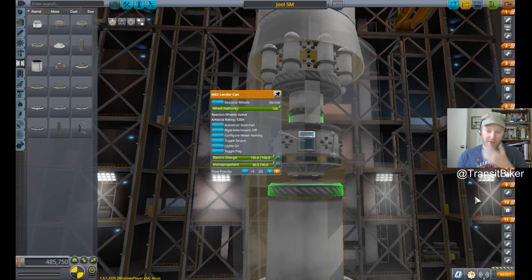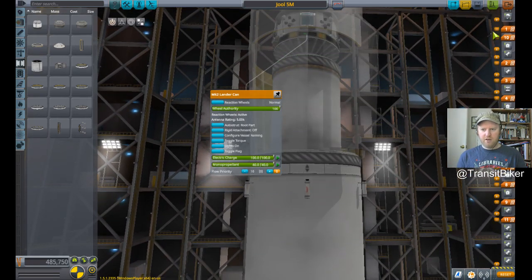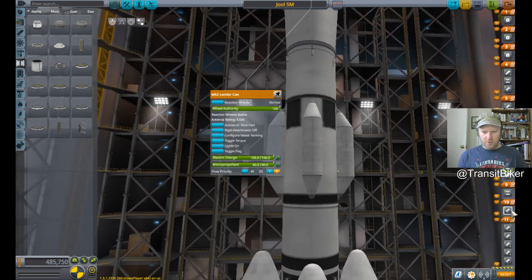Okay. Wow, the staging on this is completely screwed up. So all of these fairings need to be up near the top. We'll just take all the fairings and bring them up, get them out of the way. Okay, so where's this guy?